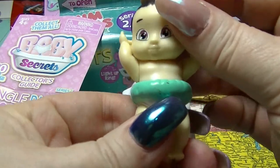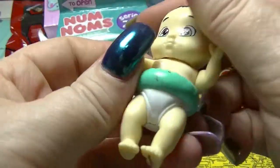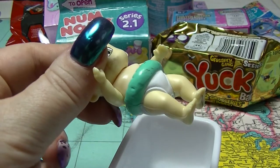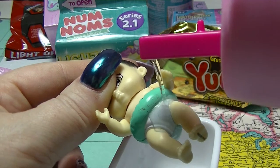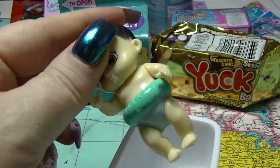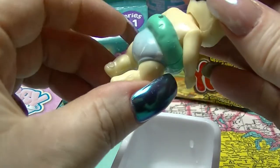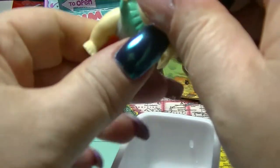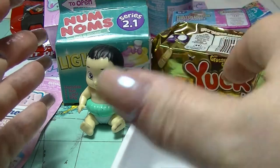So we'll have to give him a name, her a name. I don't know, is it a girl? Is it a boy? It's a boy. His nappy has turned blue. So this one is a boy. Very cute. Good start. And they sit. Even better. Okay.